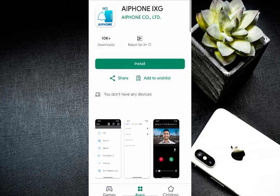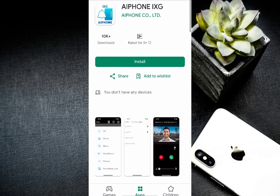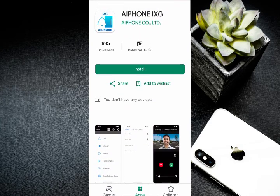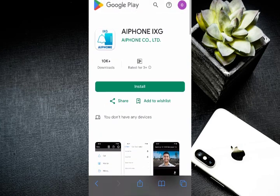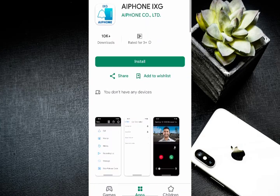While the features are impressive, AI Phone is only worth it if you actively use its AI tools and monitor your subscription closely. It's best for advanced users, not casual ones just looking for a basic second phone number.